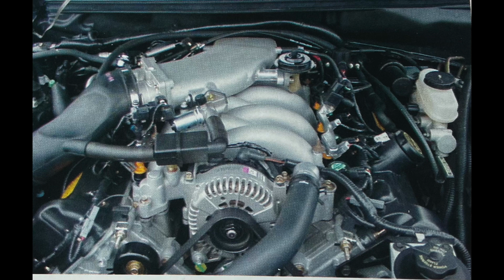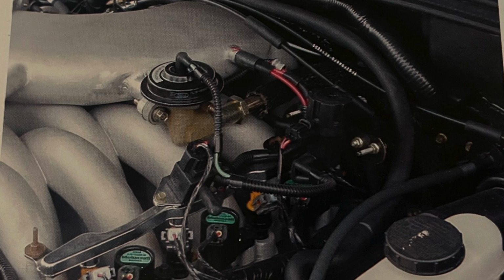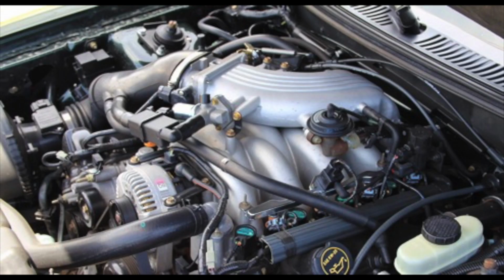Now, looking at this Bullitt intake manifold, there are a couple of interesting things. Obviously, this is a prototype one. It's smooth on top, so the top section of the intake manifold is flat. Later production models will have ribs on top, and I'm not sure if that is mostly just for design, to make it look good.